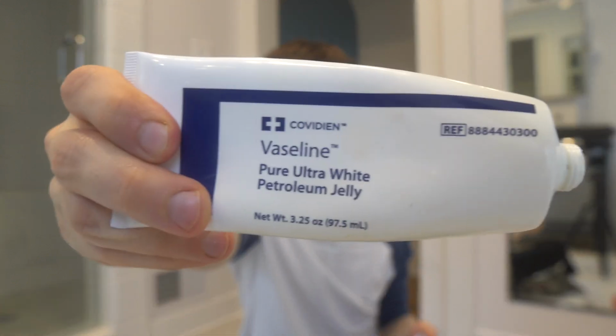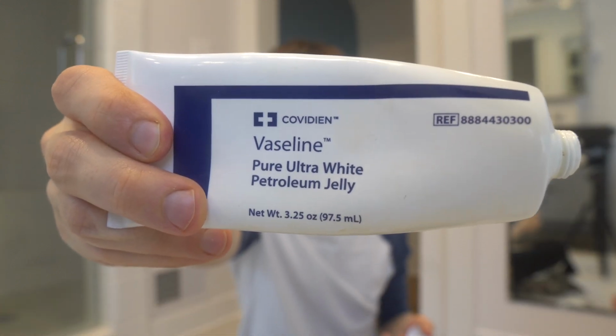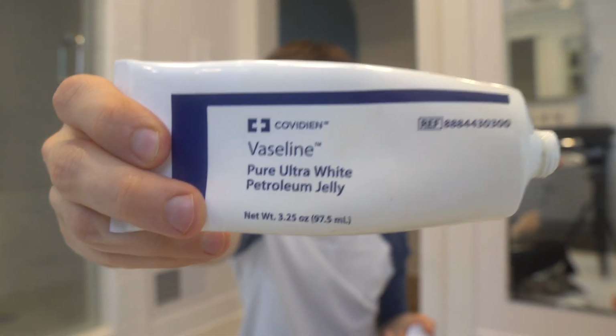I forgot to mention that I'm also using this on my lips today. This is the Vaseline Pure Petroleum Jelly that I get on Amazon. If you've watched one of my weekend vlogs, I use this all over my face every night for a week. And oh my gosh, it's gorgeous. But yeah, I'm just putting this on my lips.